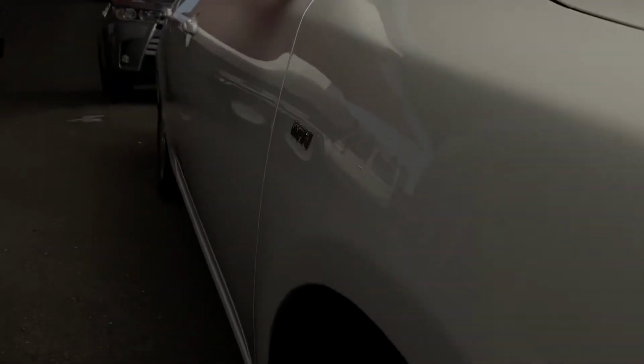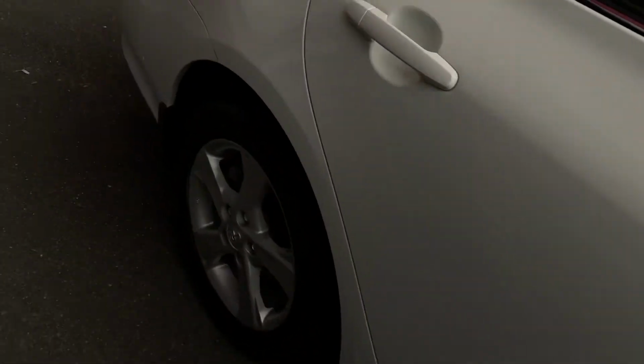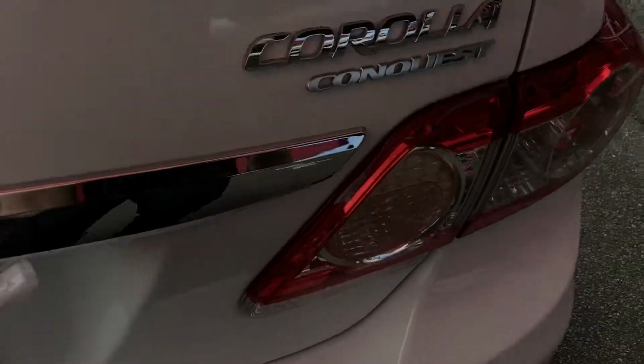Let's do the same down the driver's side here. Nice little alloy wheels, being a Conquest. Like I said, plenty of tread left on those tyres. Come around the back. Very great condition. A little bit of damage there, but nothing major.